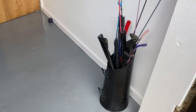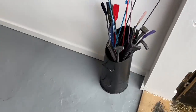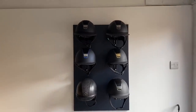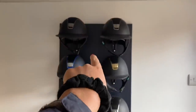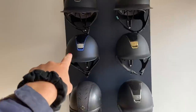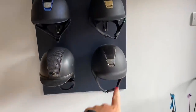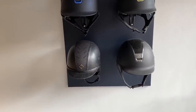So we have here our whip thing. What is that thing? That chimney thing they're in. I don't know, it's kind of cool. Our very, very nice hat stand and hat collection. So we've got both of mine and Molly's Miss Shields at the top, which are our competition hats. And then we've got my mum's Sam Shield, my old Sam Shield, which is for sale, but I'll put some more info in somewhere else. And then my dad's Sam Shield, and then Molly's training hat.